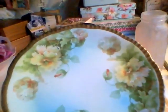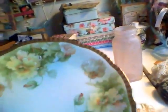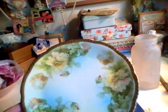I got this pretty Prussian, I think it's Prussian, painted saucer.